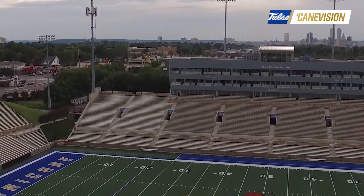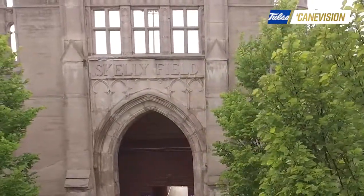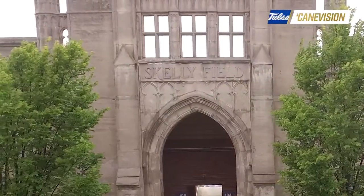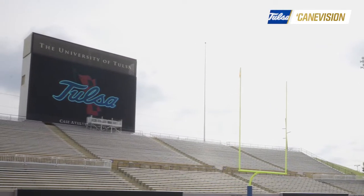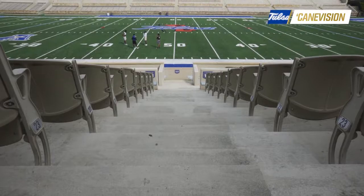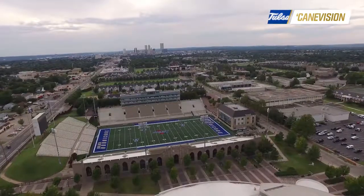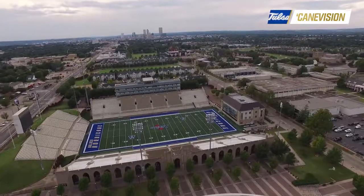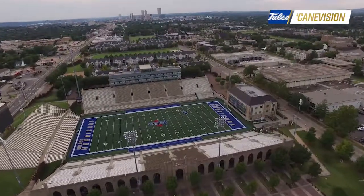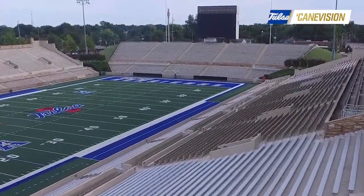It's so modern, it's updated, and you still see on the east side of the stadium it still says Skelly Field, the way it was put back in 1930. You see the nostalgia, but then you also see the huge scoreboard, the modern conveniences and things like that. So it is kind of neat to blend the old and traditional with the new and modern. Skelly Field, Skelly Stadium, Skelly Field at H.A. Chapman Stadium. No matter what the label, it's truly been a great home for Golden Hurricane football through the years.